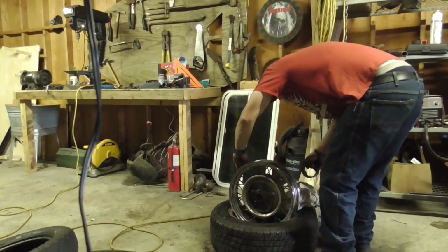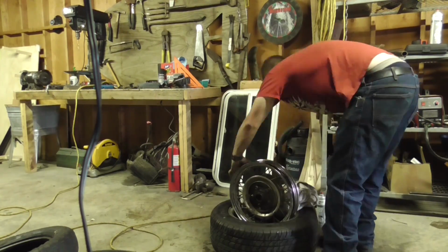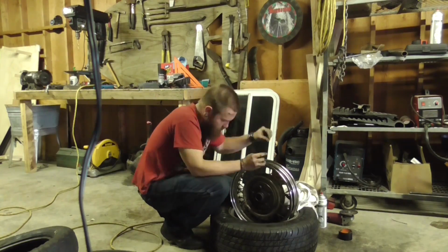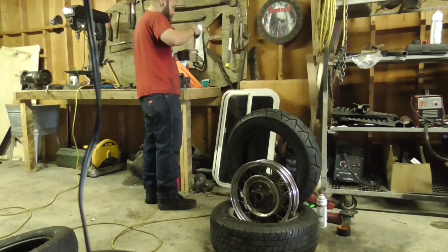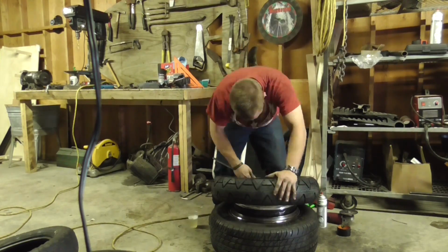Here you can see where I cheaped out and used Gorilla Tape to cover any remaining rough spots that might remain in the rim. They do actually make a spoke tape designed just for this, but that's not the way we work.